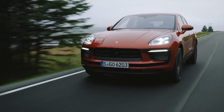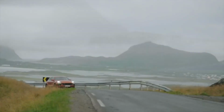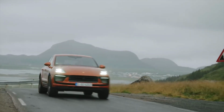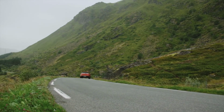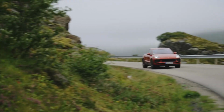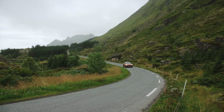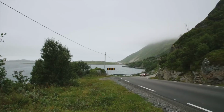What's new? 1. Base 4-cylinder is more powerful than last year. 2. Macan S gets last year's GTS engine, and GTS gets last year's turbo engine. 3. Turbo trim is discontinued. 4. Revised interior with a new center console design. 5. Part of the first Macan generation introduced in 2015.